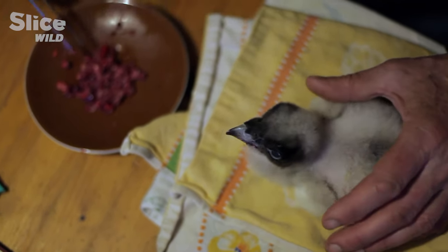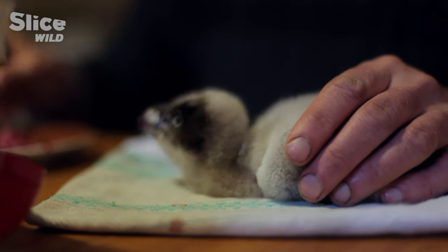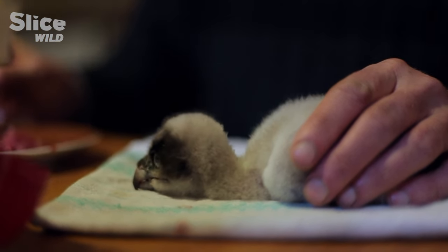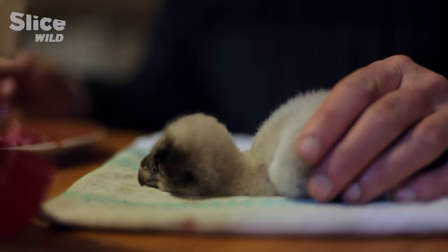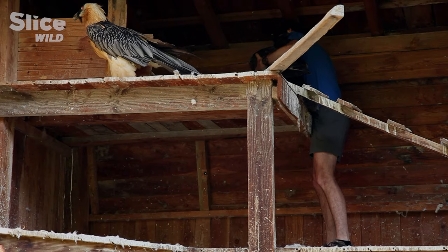But this was the second egg of a pair, and it is necessary to take it out, because otherwise, after hatching, the nestlings would kill each other. Afterwards, it's raised completely naturally. In a few months, maybe it will fly in the wild.